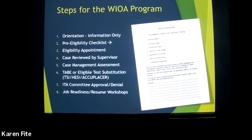Step 7, after we've gathered all the documents that we need and you've taken the TABE test, is the ITA committee. Your assigned case manager will present your case to the ITA committee, and the ITA committee would either approve or deny your case. Step 8 depends on whether or not you are already out of school. If you are already out of school, we may ask you to take one of our job readiness workshops. If not, we will wait until your training is over for you to take our job readiness workshop.